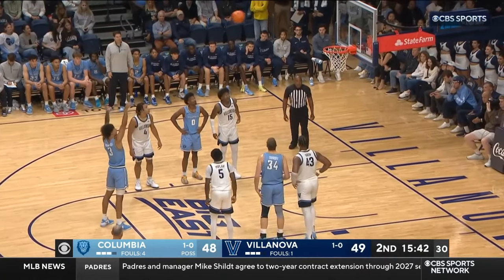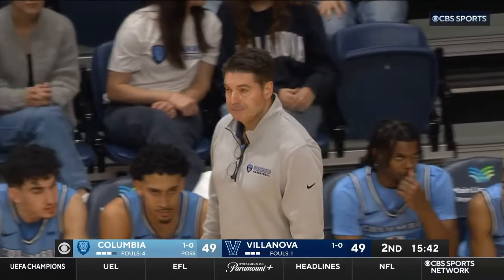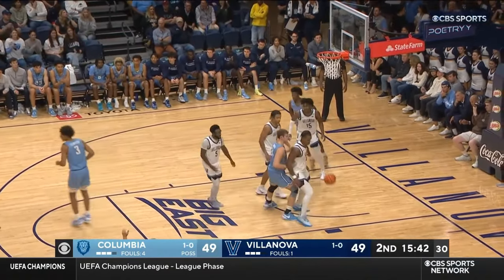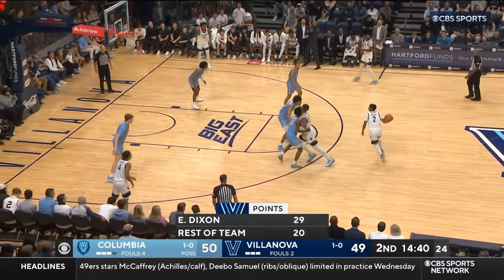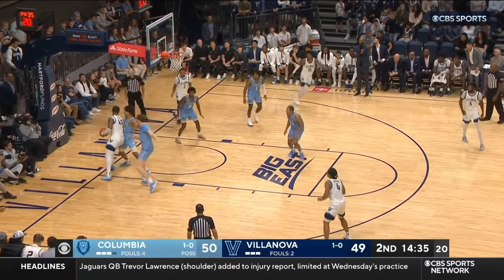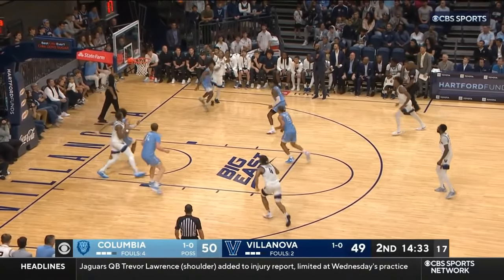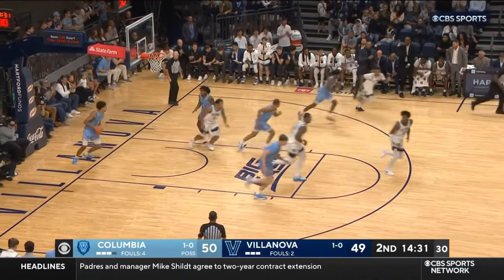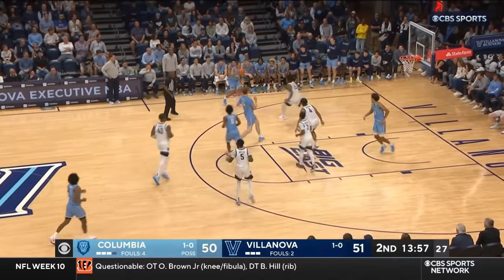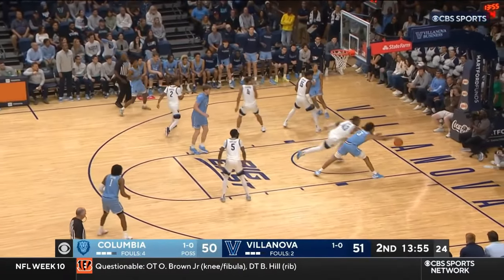12 games with 10+ points last year. The one thing I kept hearing from Jim Engels before the game about his guy. Dixon with 29 of the 49 points for Villanova. Kicks it over to the corner. Brickus, a fadeaway corner jumper with their 7th steal of the game. He's one of the top guys in the Ivy League in steals, De La Rosa.